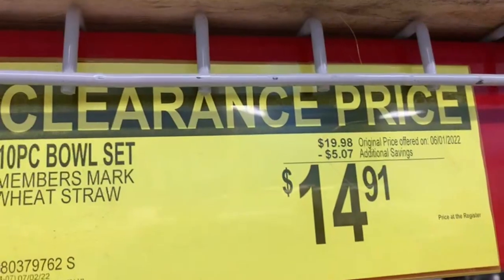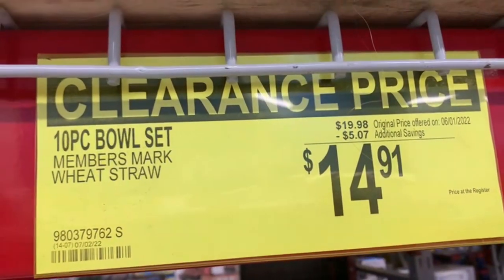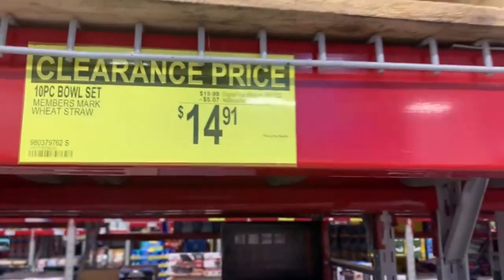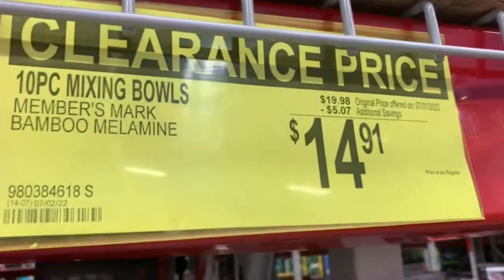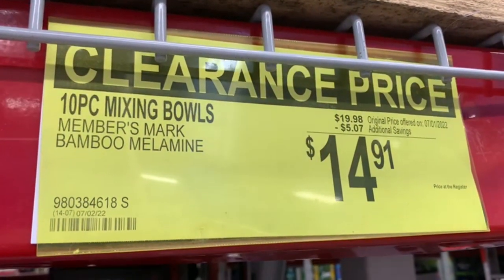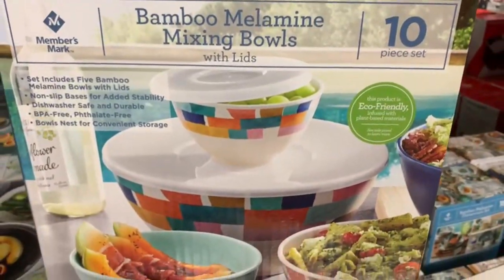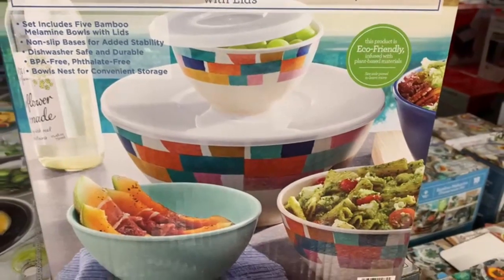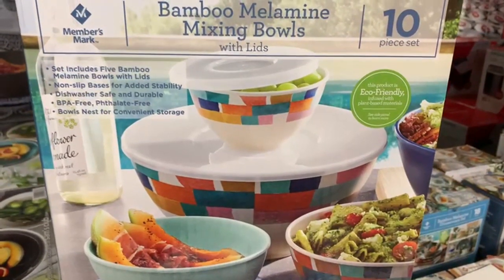It used to sell for $19.98 and right now has $5 off, you guys. So take a look at that clearance price, $14.91. It's actually pretty good. The 10-piece mixing bowls from the Member's Mark, this one's also selling for $14.91. Before, it used to sell for around $20, and here it is. It's a 10-piece set. As you can see, it comes with its lid, so you pretty much get 5 bowls plus the 5 lids. Obviously, that equals 10 pieces.